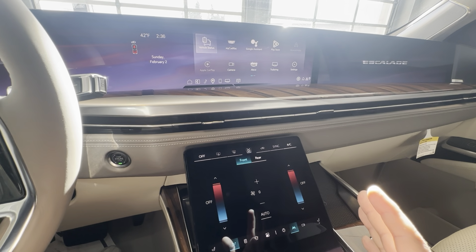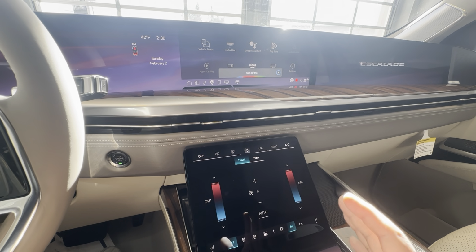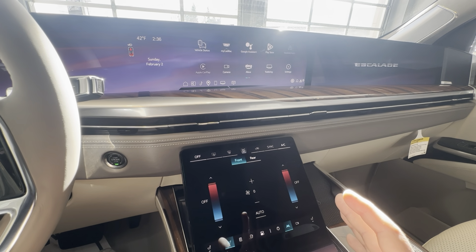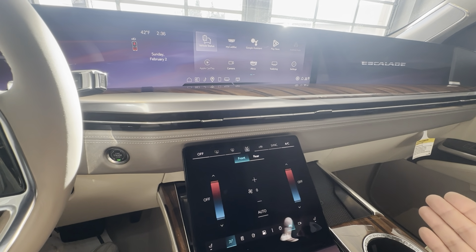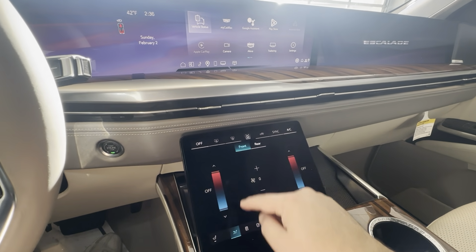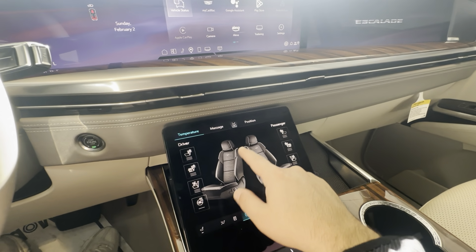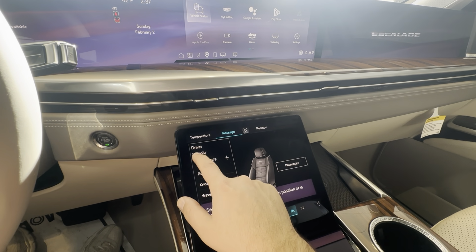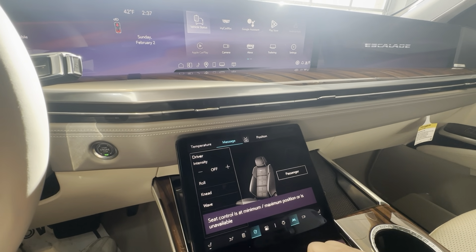Hey Google, turn off the massaging seats. Sorry, I don't understand. So sometimes it doesn't understand you, which is understandable. So I can click here. I can go to massage. I can take the sensitivity, bring it down, and now the massaging seats are off.